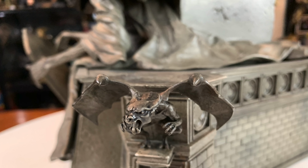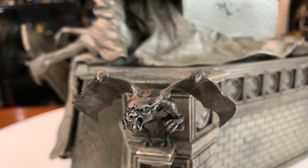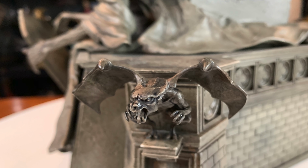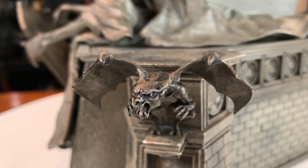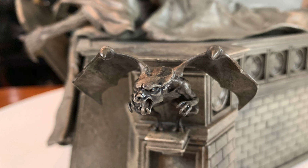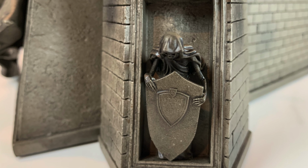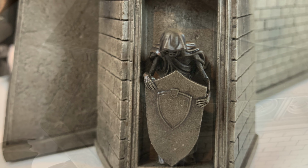Here's some close-ups of the gargoyle. These are tiny. These are plastic, I believe. They feel pretty light. But I think the shading and the coloring on them eliminate that plastic look. Same thing with the Grim Reaper below with the shield. So it's basically just a miniature version of what you see right underneath Ben.